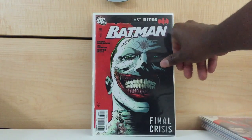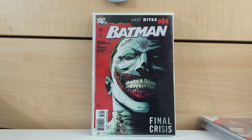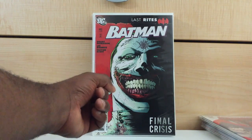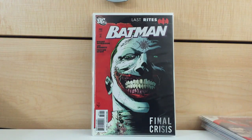This is Batman 682. I believe this is the 1-in-25 Joker variant. I showed you 680, that variant, about a month ago, and that one goes for around 30. I got this one for cover price. This thing was just hiding, and I was able to pick it up for cover price. Oh, I'm so happy.